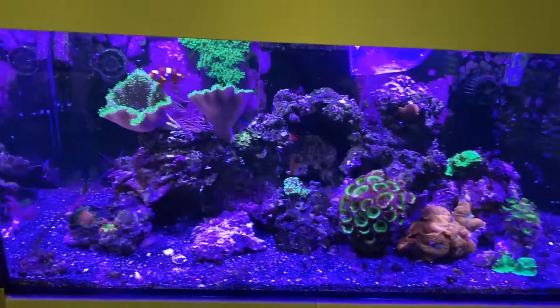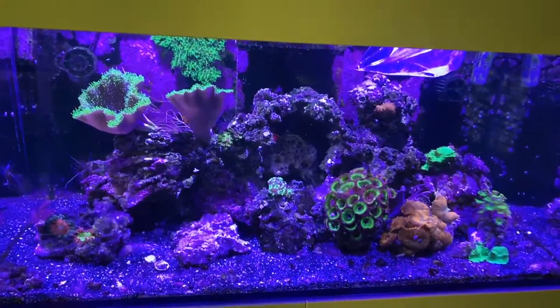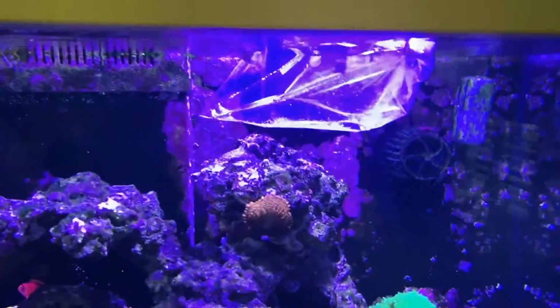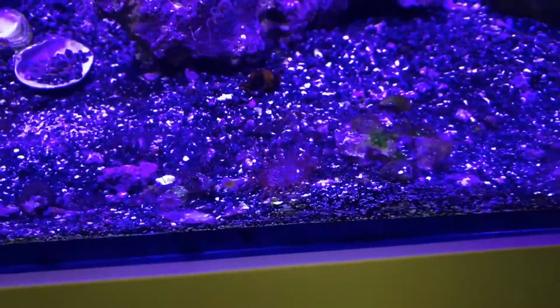All right, so here we are at the customer's house, and this tank I just recently had to redo because I had to get a Melanoris wrasse out of it. And the reason why I had to get the Melanoris wrasse out of it was because I wanted to put these peppermint shrimp in. So I didn't want the Melanoris wrasse to go after them. But I'm putting the peppermints in because we have some serious aptasia problems.